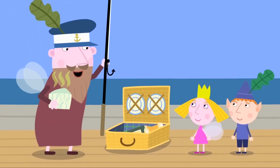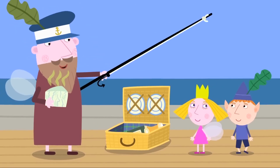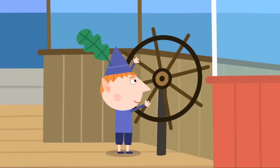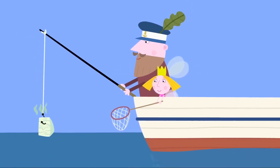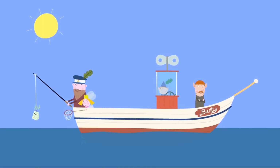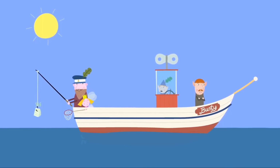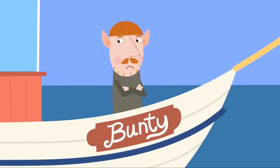We'll catch this Barry, and have him with chips. Ben, take the wheel. Aye, aye, Captain. Holly, hold the net. Aye, aye. Here, Barry, Barry. Come on, Barry. Where are you? It's not working. Here, Barry. Come on, boy.